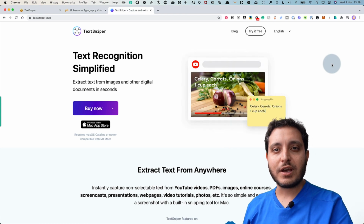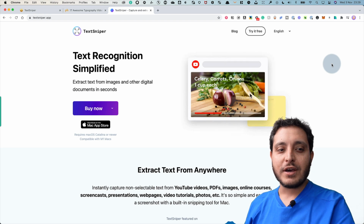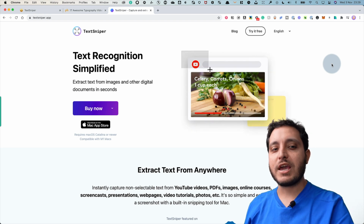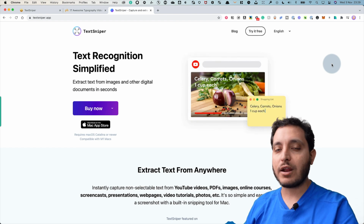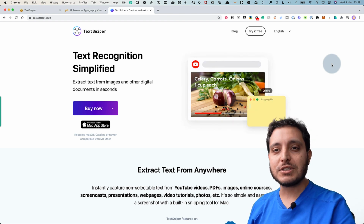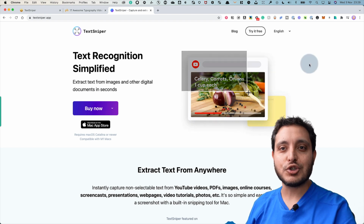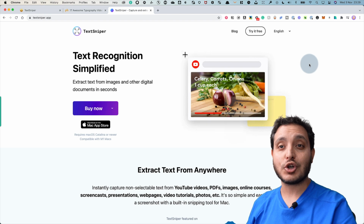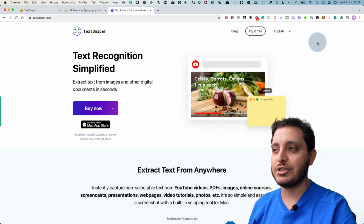The first tool that I use daily is called TextSniper. Several times a day we need to quickly annotate something, if we are in Zoom meetings or remote meetings, and let's see how easy it is to copy any text from any video or any image.